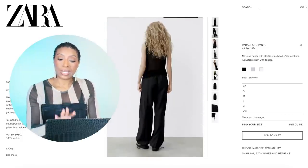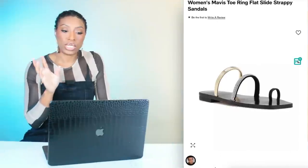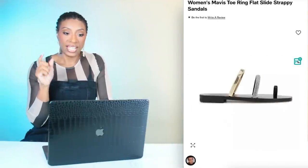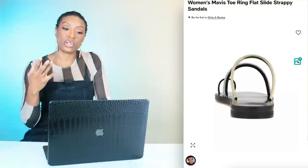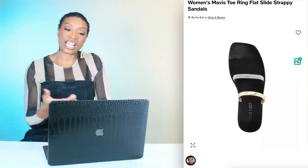We're looking at black, which comes in sizes extra small to double extra large. They do say that these run large at Zara, so these may give you more of a similar fit. Then we're going to Nine West and look at these toe sandals. These are at Macy's, but they're by Nine West. They're called the Women's Mavis Toe Ring Flat Slide Strappy Sandals.